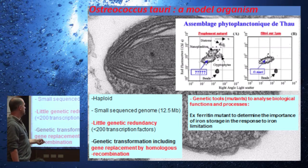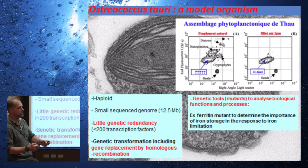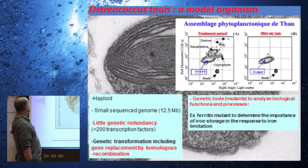It means that if, for example, there is one ferritin gene, not 5 or 6, and you do a knockout of the ferritin gene, then you know that this cell is not going to be able to store iron anymore. We have all these genetic transformation tools, including gene replacement by homologous recombination. I'm not going to go into detail, but for eukaryotic cells this is very powerful, because you can do precisely what you want to invalidate a gene or to express a gene somewhere in the genome. Okay.